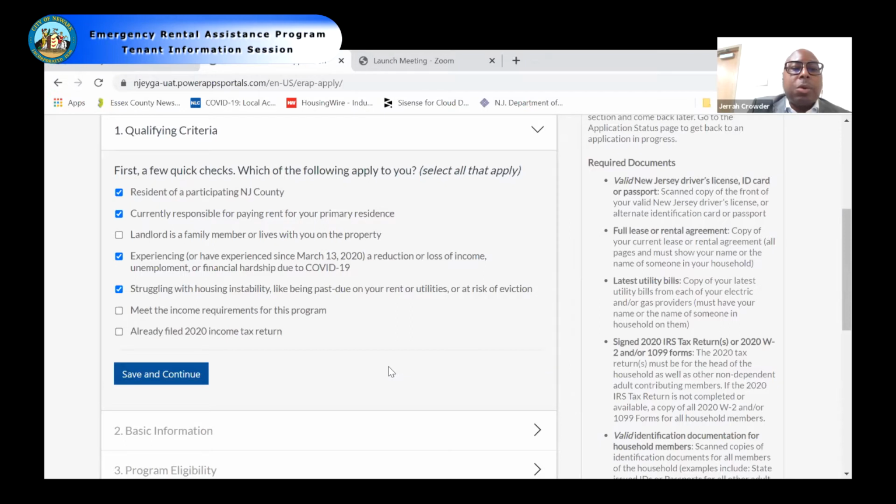We meet the income requirements for this program. And again, we're able to check against the chart to make sure that based on the number of individuals in our household, we do not exceed the 80% AMI level. So as long as we are under that threshold, we are eligible. And for this particular circumstance, we already filed an income tax return. So what we're going to do, for 2020, is now save and continue.